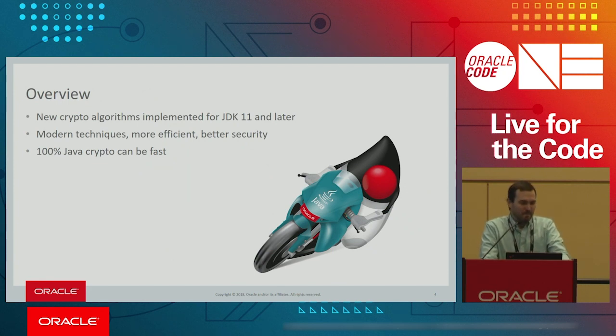it's also pretty fun. The major takeaway from this talk is that we've implemented some new crypto algorithms for JDK 11 and some we're working on for later releases. These use modern techniques, they're new algorithms, they're more efficient, higher levels of security. And a big takeaway is that implementing crypto algorithms 100% in Java can be fast, even when compared to native implementations.